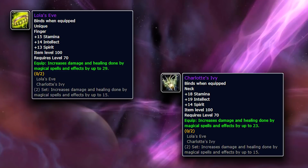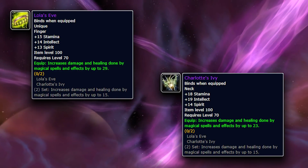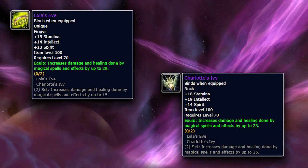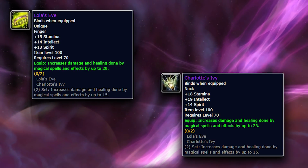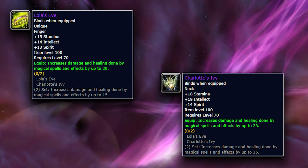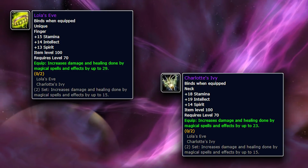Speaking of suck, man, my segues are on point today. The Twin Stars set isn't all that strong in the grand scheme of things, but I had to include them in this video for 2 main reasons. First, these items are bind on equip, so it's one of the few sets that aren't locked behind a boss drop or needing a crafting specialization to acquire. Second, you can grab these and equip them the moment you hit level 70.